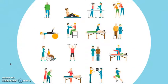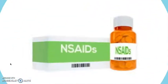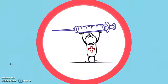Depending on how severe the tear, physical therapy is also an option. It can help with range of motion, optimize alignment of the hip joint, and strengthen the muscles around the injury. Injections and prescription drugs can be beneficial as well. Corticosteroid injections, anti-inflammatories, and NSAIDs can also reduce pain and inflammation.